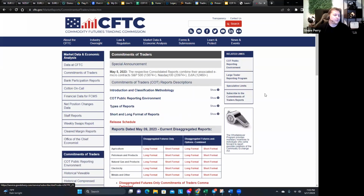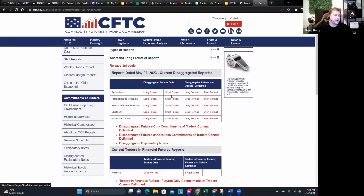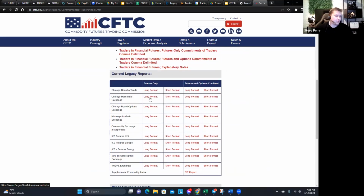Now, for those that don't know, basically the COT report tells us what positions outstanding are long and what positions outstanding are short on any particular asset or instrument that's monitored by the CFTC. Okay, so the CFTC monitors different institutions that are on different exchanges. The exchange that we typically look at is Chicago Mercantile Exchange, or the CME, right? And they have their own COT report down here.